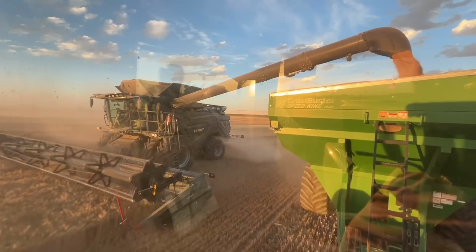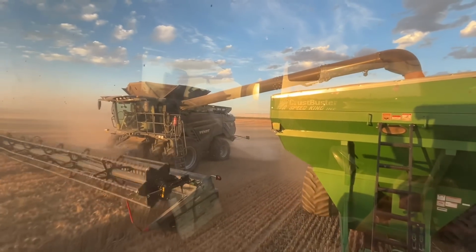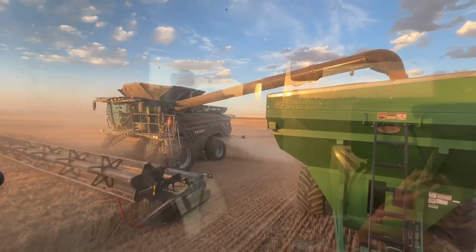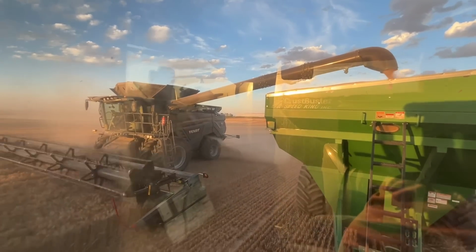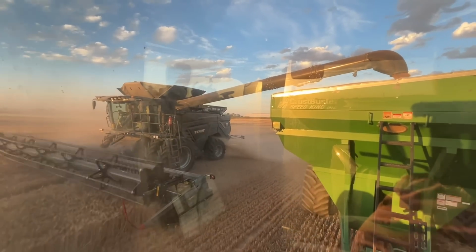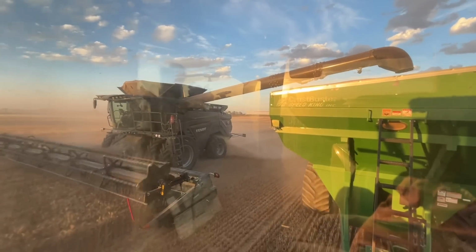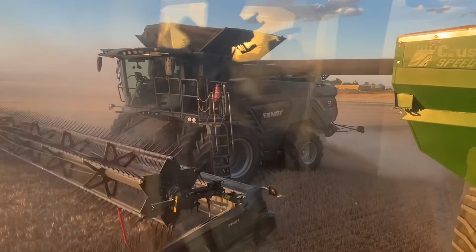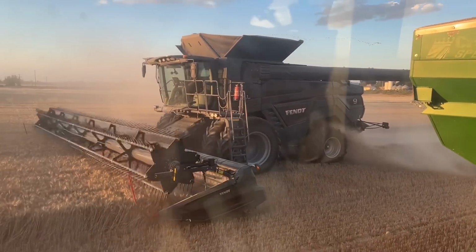We do still have some wild oats in this field. We don't have as many, but there are still some wild oats around, little patches of it. Where we get into those wild oats, the yield drops, but for the most part, it's doing pretty good. It's been a good harvest so far. We've only had a handful of breakdowns, and we are over halfway done now. Looks like he just finished, so I'm gonna pull away, but the Fendt is doing amazing. I don't know why people don't like it so much, but it's pretty awesome.